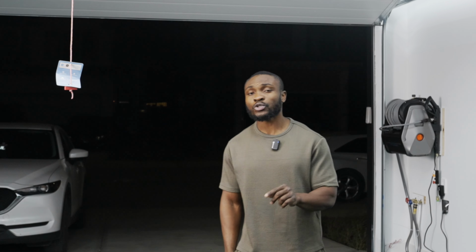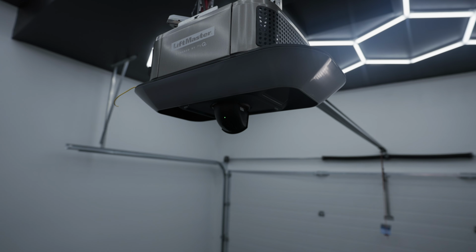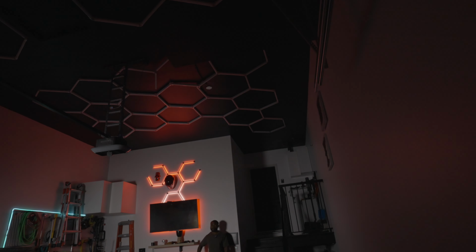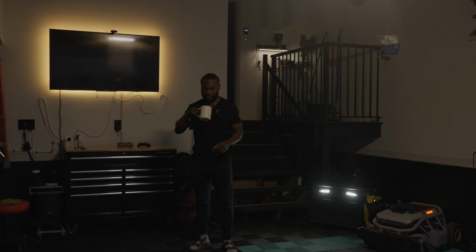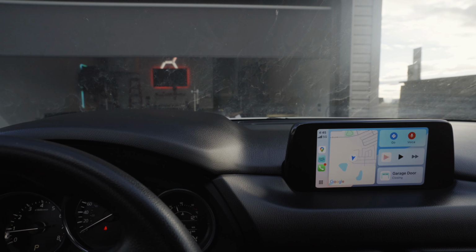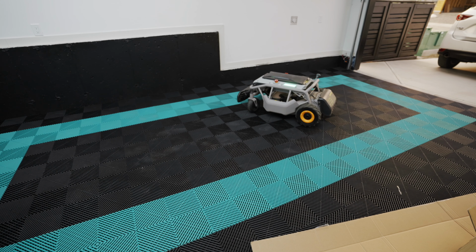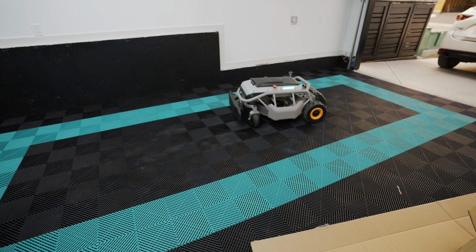Welcome to my smart garage. Today I'm excited to take you on a tour of all the tech in this space that makes it not just a garage but a part of my fully connected smart home. Everything from gesture control cameras to smart lighting all the way down to smart garage doors. This garage is packed full with so much tech. Now, all of this tech helps make the space functional, convenient, and just a little futuristic.